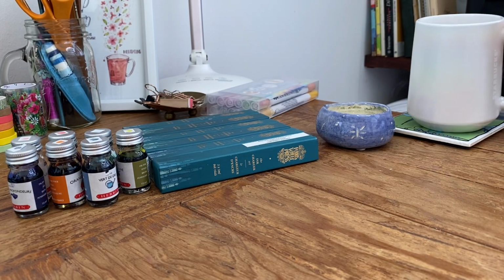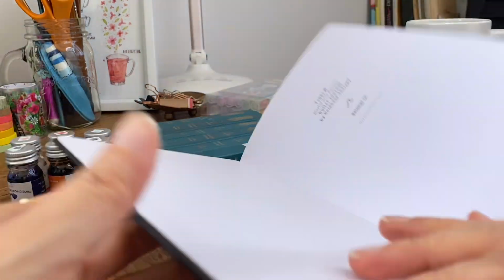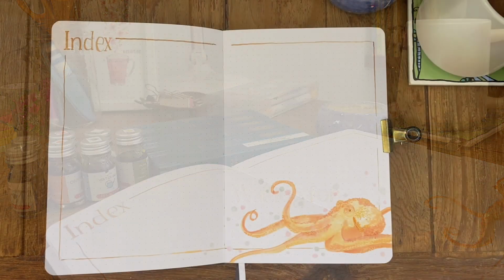Sadly, it was time to go back home to my studio, where I had to finish the rest of the setup. But now that I have experienced painting outdoors, I will definitely make more room for it. It really was inspiring and wonderful.